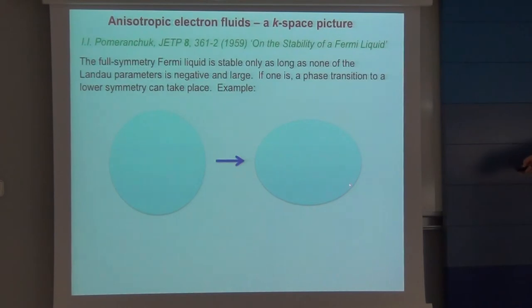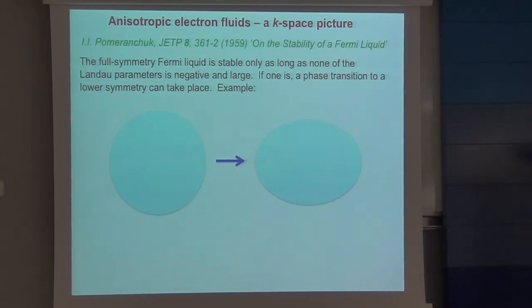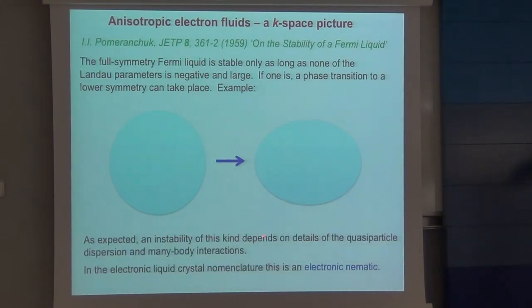So he didn't give any microscopic justification for why this would happen, but he just pointed out that there were channels where the Landau Fermi liquid could break down in an anisotropic way, so you could, in one of the Pomeranchuk channels, have a circular Fermi surface distorting to become an ellipse. And he and others then noticed that this kind of instability would depend on details of the quasi-particle dispersion, details of the many-body interaction. There were some kinds of pathological interaction that you could write down that would cause this to happen, rather than Fermi liquid theory being stable as Landau originally proposed it.